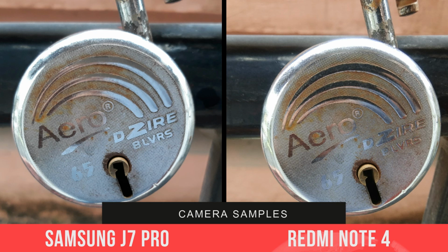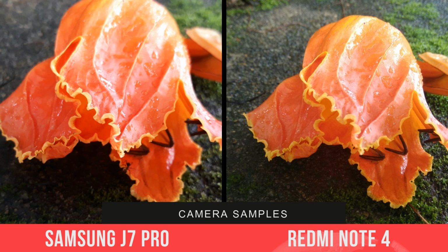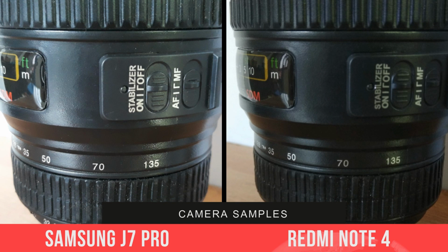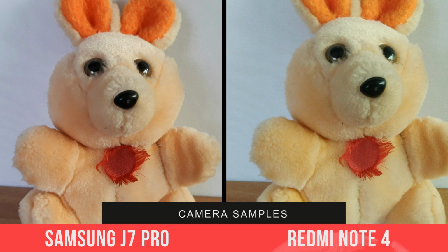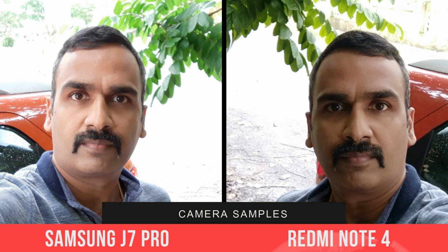Both these devices performed pretty well, and even the sharpness levels were quite decent on both these devices in terms of the daylight experience. Colors were slightly better on the Redmi Note 4, but the J7 Pro also produced some really good colors in certain situations. Now let's have a look at the low light images taken. Here we would say the J7 Pro is definitely the winner, because with f-stop 1.7 it allows more light to enter, and that's where the low light experience was better on the J7 Pro.